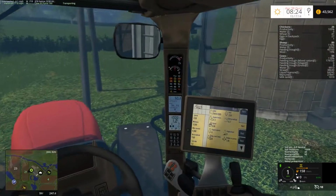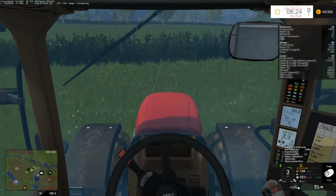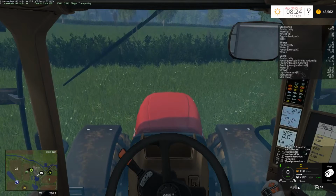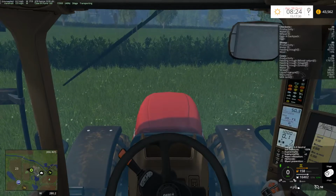And I'm going to water them all. They certainly need some water. I don't think I've got much more than two and a bit loads left in this silo, so we will soon have to do some grass, but I don't think we'll get much chance today.